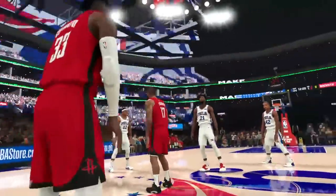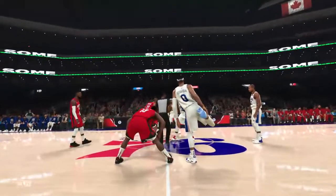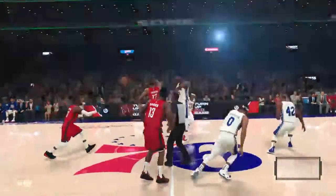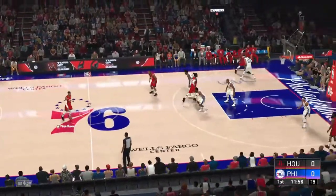Here's the starting group for Houston. Westbrook and Harden, the dynamite pair. They're the backcourt. Robert Covington out there with P.J. Tucker. And it's House in at the 3. And for the 76ers, Richardson and Harris filling out the wings. The talented combo up front, Horford and Embiid. And it's Milton in at the 1.